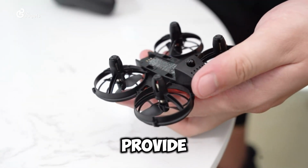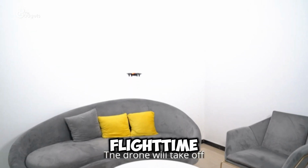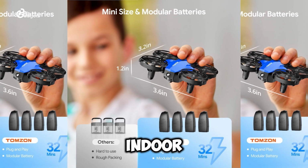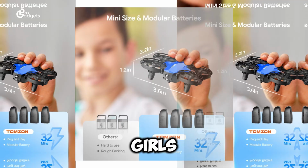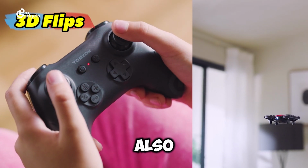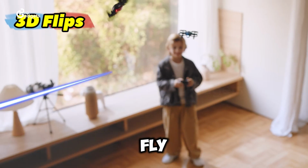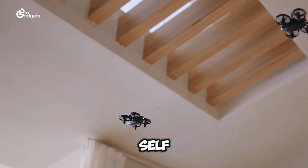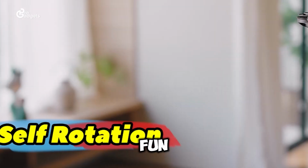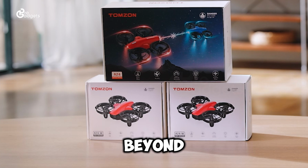4 batteries provide 32 minutes of flight time. The modular battery is easy to insert and remove. Great indoor RC drone for boys and girls. Even more fun, the TOMZON A24 mini drone can also do 3D flips, circle fly around people, high speed self-rotation, and change 3 fly speeds. All the fun tricks you can find in the market and beyond imagination.